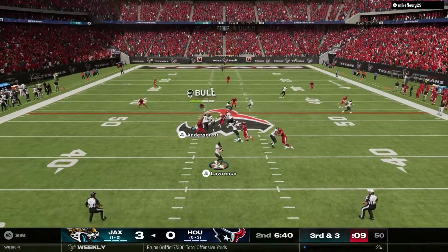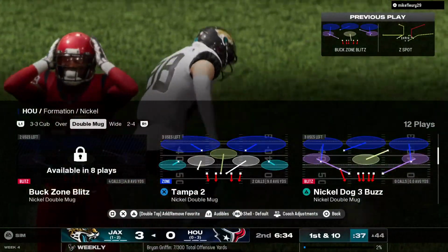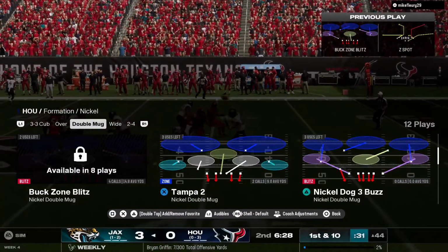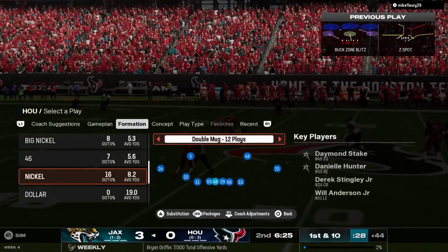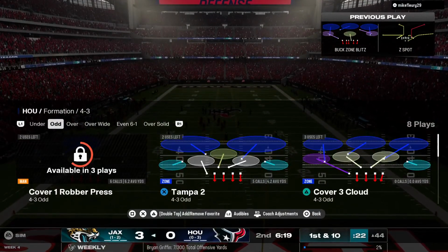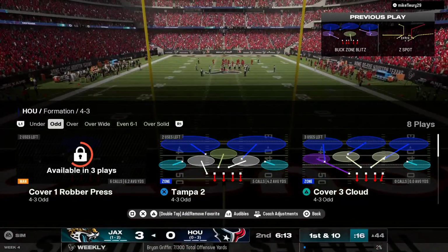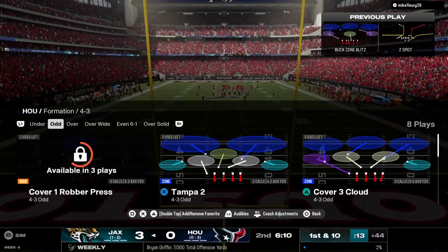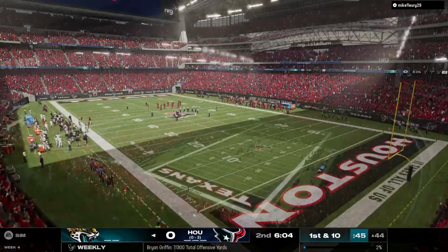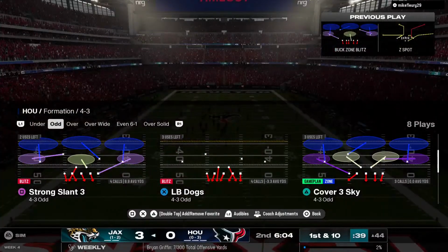From midfield now, Lawrence. He's got his target. That's complete. And he'll be taken down, but he does have first down yardage. Give him 6 yards, and they do convert on 3rd. The Jaguars going to go ahead and use their first timeout. They'll have 2 remaining as we step aside here in this second quarter.